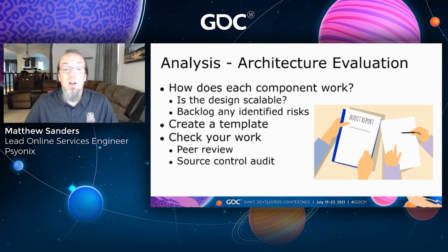Next, let's talk about our architecture evaluation. What did we do to evaluate our architecture? We wrote up a thorough description of how each component works and called out any scalability risks in its design. Those risks went into the backlog, destined for validation via load testing. As we worked on the first few, we worked out a template for consistency and reuse. This documentation actually made good reusable training material. We also added a peer review step for each write-up. We have peer reviews for most steps of our SDLC, including documentation, so this was no exception to that.